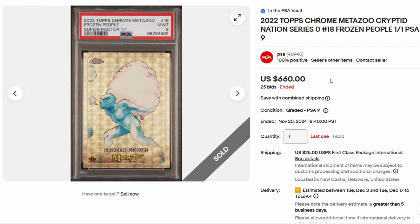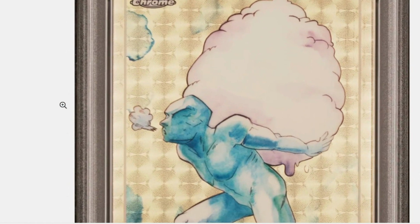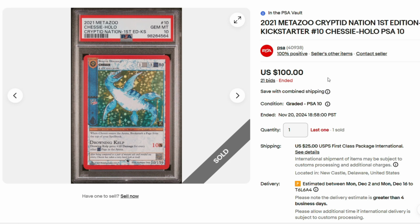And another banger from MetaZoo Topps Chrome, 101 Superfractor Frozen People PSA 9, sold for $660 in auction. Let's take a look at that. Pretty crazy. Not the most popular, but I mean, look at the design of this card. I mean, it even makes Frozen People look good. Next we have Chessie Full Hollow Kickstarter PSA 10, sold for $100 in auction.